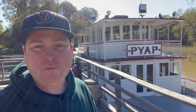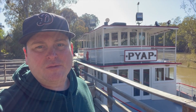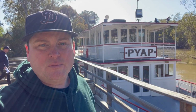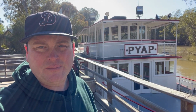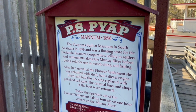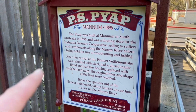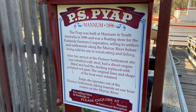So if you do decide to do the paddle steamer, it goes for about 45 minutes, I think. And basically this is one you'll be hopping on. It's not as large as the other one, but the other one had a lot more accommodation. So I think it was a lot larger, but yeah, this is a little bit smaller, but still looks like fun. So if you want to know a little bit more about the paddle steamer, which was built in 1896, that you can go on, you can pause this now and have a look at this information.